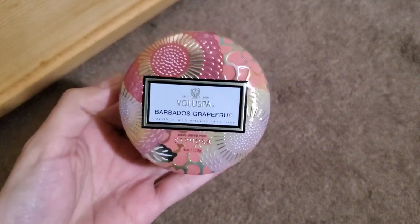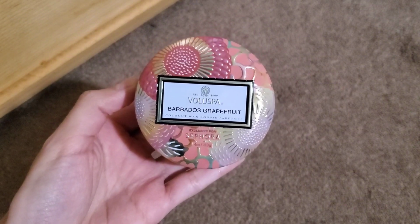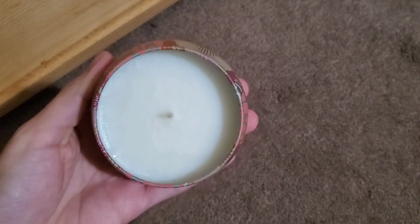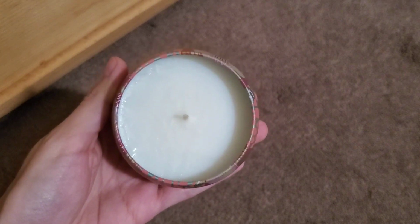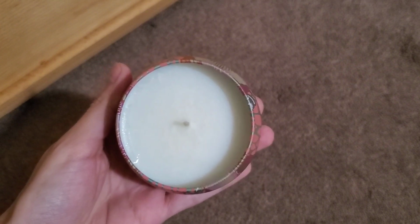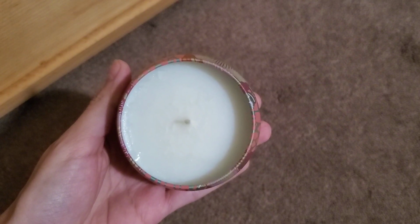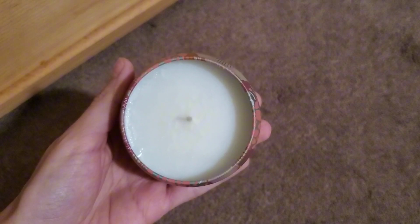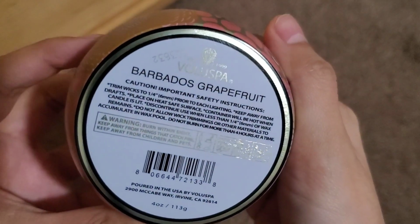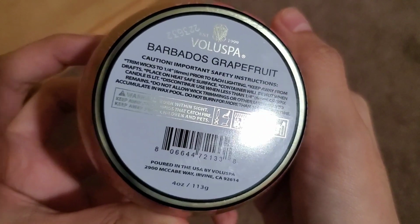I tried to see if they had the scent in Sephora, and they do, but in the larger, I believe, glass vessel. This is the tin candle, which retails $12. And then I was like, is it melted? Let me open this very slowly. And it's not. Check it out. The Voluspa wax is very oily. Ooh, it's super fragrant though. This reminds me a lot of the Trader Joe's grapefruit candle that I did a review on. However, this one, I feel like it's slightly more elevated, the scent. I believe there's a little bit of added citrus note in here. The scent notes aren't listed in the back. Ooh, look, poured in the USA by Voluspa. Cool. Not made in Vietnam.